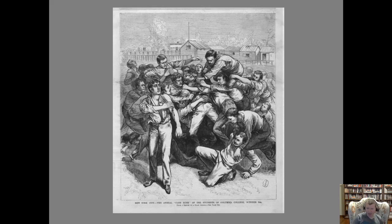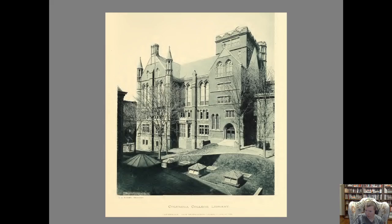Tracking down the college at that time is hard enough. Tracking down athletics in the 1870s, 1880s, that's another whole thing. So this is from the other side.